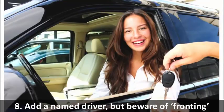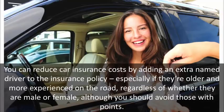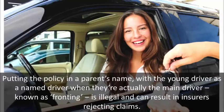8. Add a named driver, but beware of fronting. You can reduce car insurance costs by adding an extra named driver to the insurance policy, especially if they're older and more experienced on the road, regardless of whether they are male or female, although you should avoid those with points. Putting the policy in a parent's name, with the young driver as a named driver when they're actually the main driver, known as fronting, is illegal and can result in insurers rejecting claims.